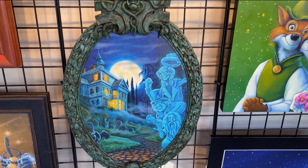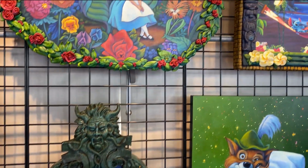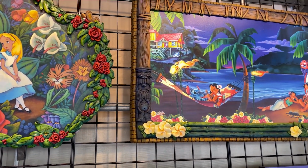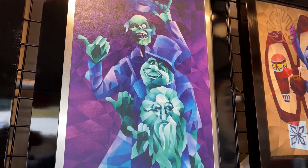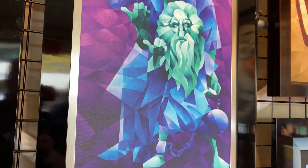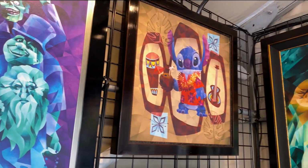Loving this Haunted Mansion piece right here. This is fantastic. Love the ornate frames, which this artist does make their frames also. So fantastic. Now this Haunted Mansion is an artist proof, which you can tell by right there. It's a 20 of 20, so there's 20 of these pieces, but they're still priced differently, so you got to make sure you ask for all the prices.